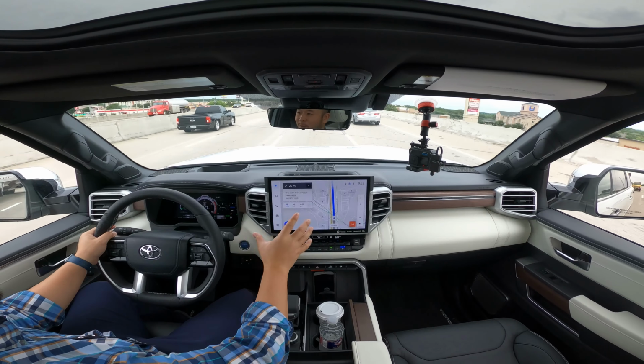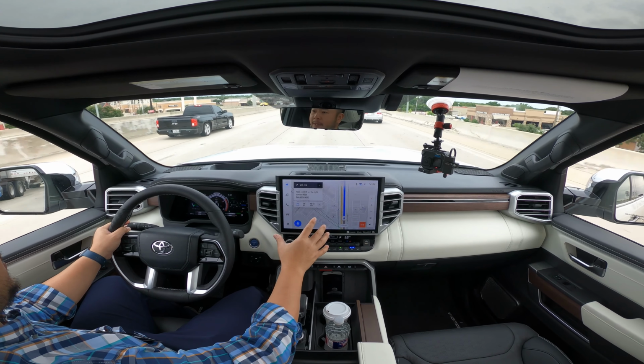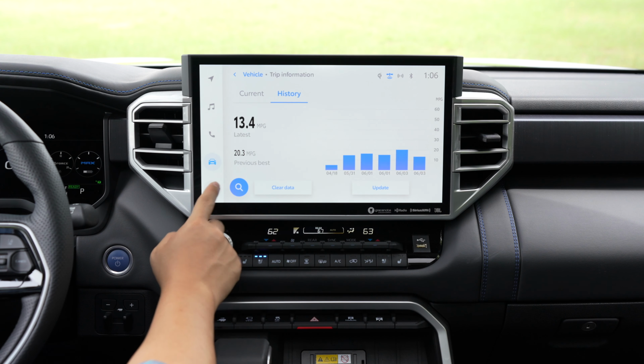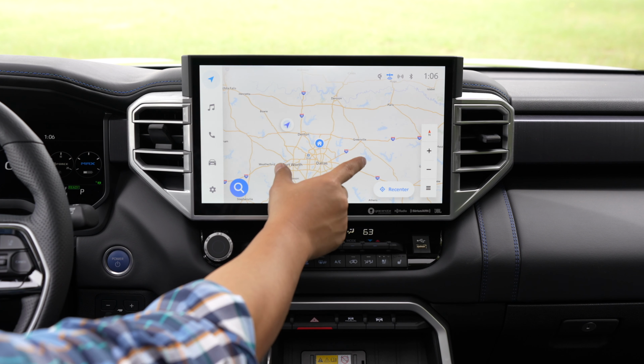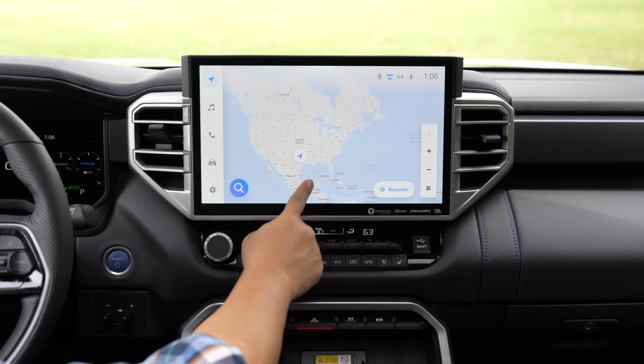You've got the big 14-inch touchscreen on here, which has the new Toyota audio multimedia system. And I love this thing so much because it's so intuitive and it's just very easy to use and everything is just logically laid out. I love the pinch to zoom functionality on the map here and it's really easy to navigate.